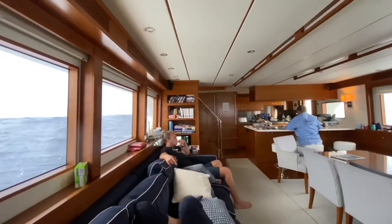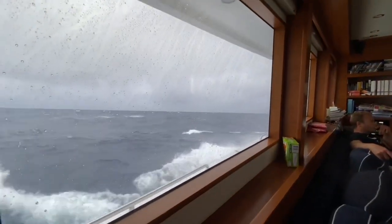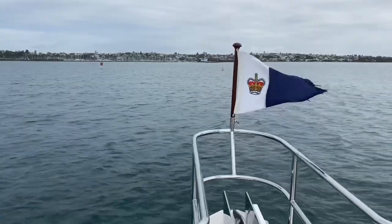So after a nearly 50 hour passage, we eventually got back to Brisbane, to Manly Harbour, and reflected on what a fantastic adventure it had been.